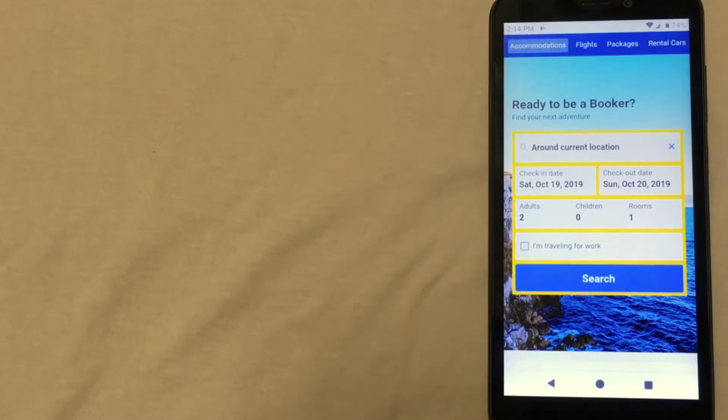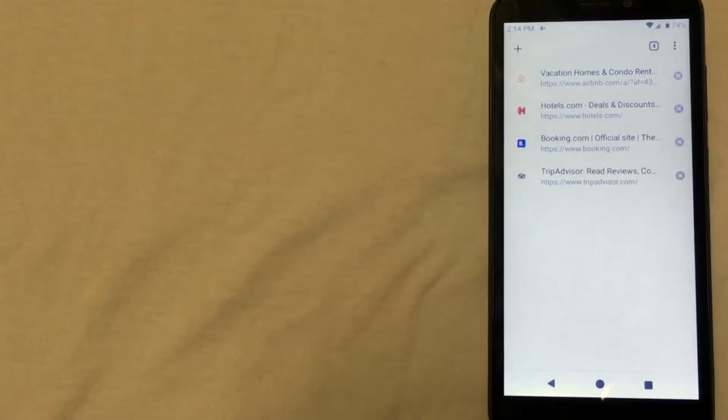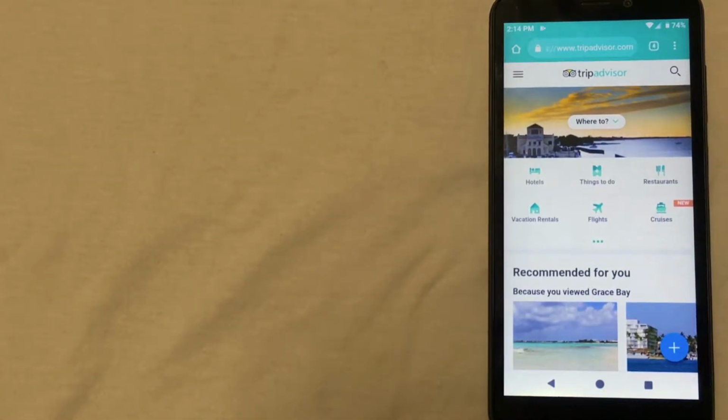The fourth website that I have found as one of the best places to find cheap hotels in Tokyo is TripAdvisor. Now, this is a pretty cool website and app. You may have already used this website to review or look for interesting things to do in Tokyo. However, they also have a huge selection of hotels that you can book with as well.